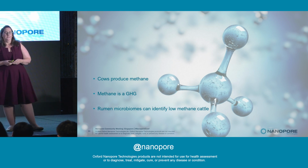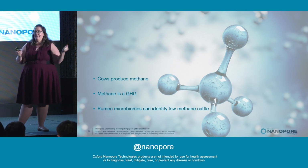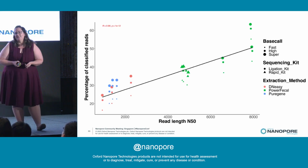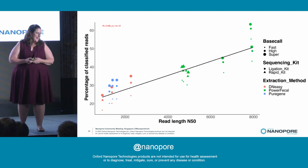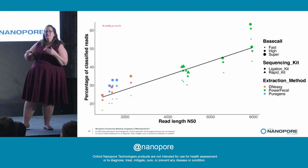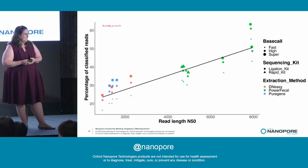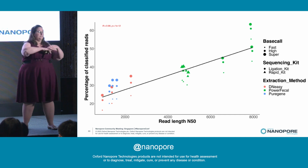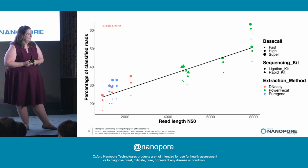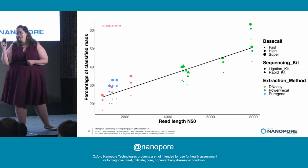So of course, because we have a P24, we wanted to change that over to nanopore sequencing. But we wanted to understand what are the things that are actually going to affect the population that we observe when we use nanopore sequencing. So this work was done by a master's student of mine, Ziming Chen, and he wanted to look at what are the different factors in nanopore sequencing that are going to affect how usable that data is for predicting methane. So what he did was he took a single rumen sample and he split it up into many, many technical replicates. So the actual population was the same, but just technical replicates that were treated differently. And he looked at using different base calling algorithms, different sequencing kits, and different DNA extraction methods.